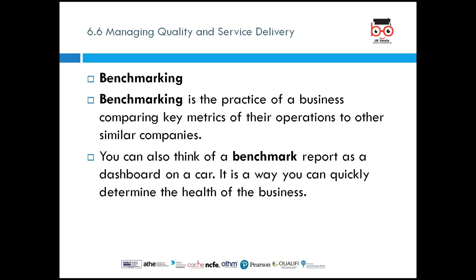You can think of a benchmark report as a dashboard on a car. It measures everything and is a way you can quickly determine the health of a business. So benchmarking is more or less making a comparison about key metrics. What are the key metrics in the health and social care sector? One of the metrics could be maternal deaths or infant mortality in a particular hospital.